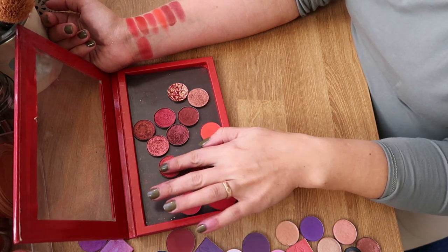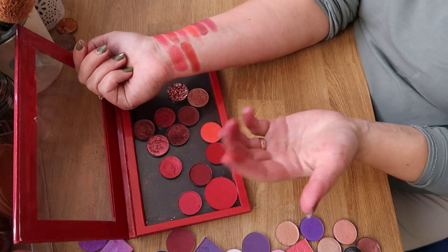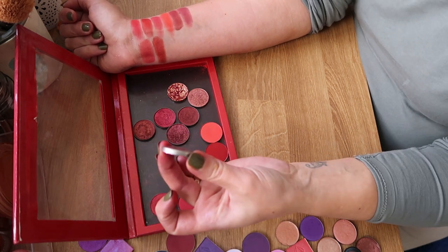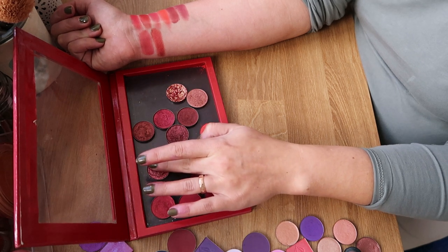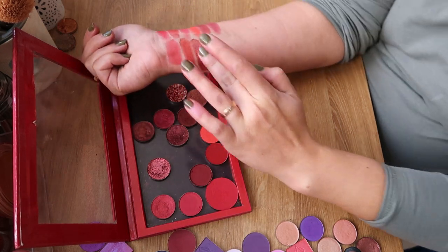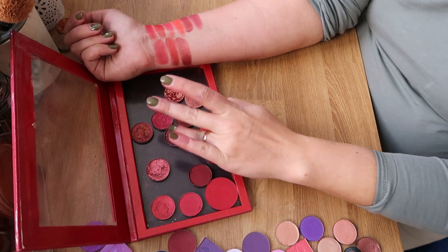Then some of my favorite red shimmers. This one is Blazed by Divina Cosmetics. Look at that. It's kind of like the only red you need in your life. Then we have Compilation by Nave Cosmetics. This was a loose pigment. Was it? I think it was a loose pigment that I pressed. Not a big pan that I repanned. Also, absolutely stunning. Much more on the wearable side.